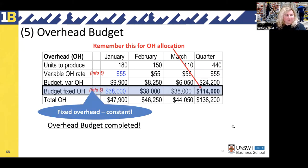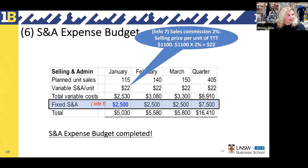So overhead budget, once again, we take that first line from the production budget. Then we're going to multiply by our variable overhead rate, $55. Then add in our fixed overhead. So it's every month, $38,000. So this gives us our total overhead for the period. And we're going to use that $114,000 in our finished goods budget to help us to calculate our fixed overhead, how much is applied. So we're going to take that fixed overhead for the quarter total, $114,000.